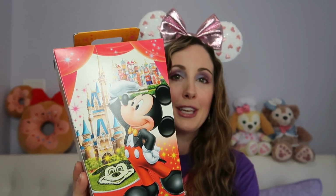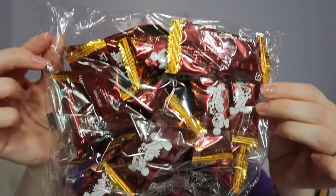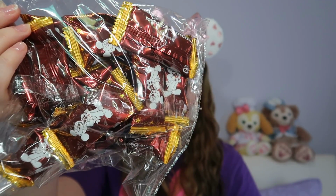Now, something new this trip I had never seen before was something called corn flake nuts and chocolate. This had a Mickey Mouse on the front with Disneyland, Minnie Mouse in the back with DisneySea, and I was able to get this one to fit into my bag because I took the box off and folded it down and compacted it. I should have done that with the other one, but this is my last day and I thought about it the last day. Inside is individually wrapped chocolates. I haven't even tried one yet, but I assume they're probably amazing, with rice puffs, cornflakes and nuts. I'm kind of excited to try those.